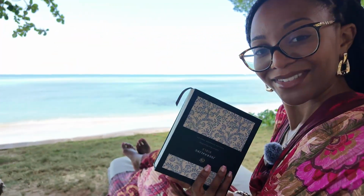Lunch should be soon. I'm just gonna chill, probably read the Word. Y'all, this is a reset trip. And there's no better way to reset than to read the Bible. With a view. Like, come on now.